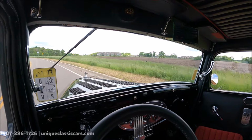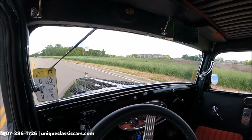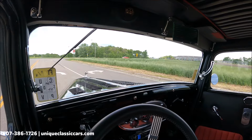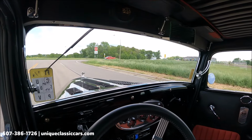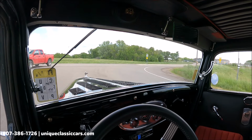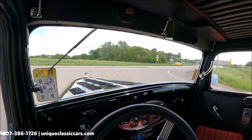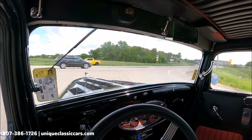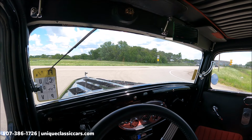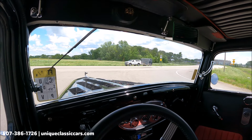Today we're driving a 1933 Plymouth Coupe street rod in black on black with some red fabric accents. This is an automatic right on the floor, or you can slap shift this from 1, 2 to 3, which is what I'm going to do. Our turn signals are working, our gauges are all nice new gauges, and they're working. Large tachometer on the center console on the floor.